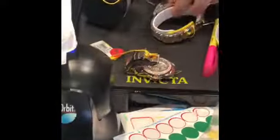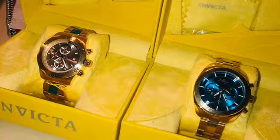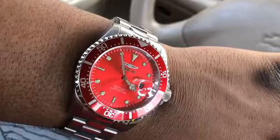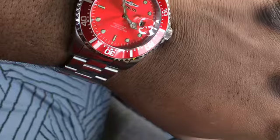After walking around that store almost an hour, I finally found my mama watch. I found myself two watches, and I still somehow managed to find another watch that they didn't have, and I ordered it online.